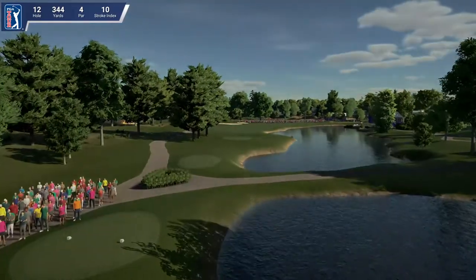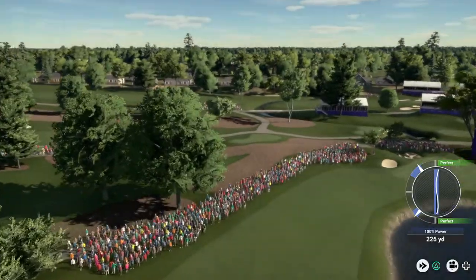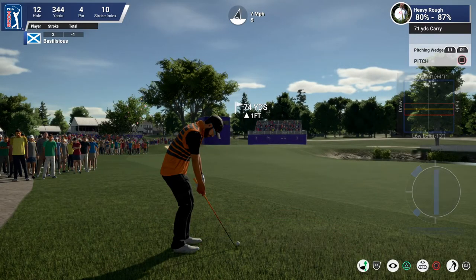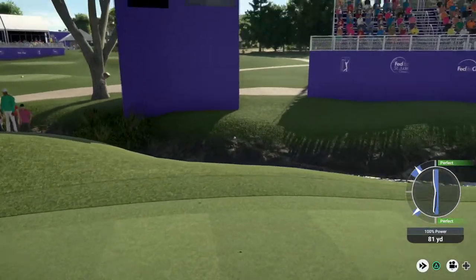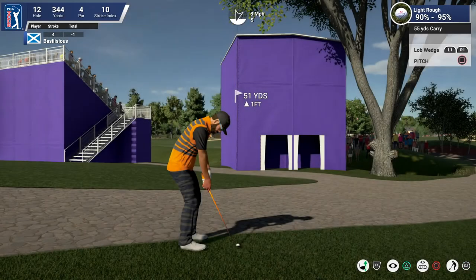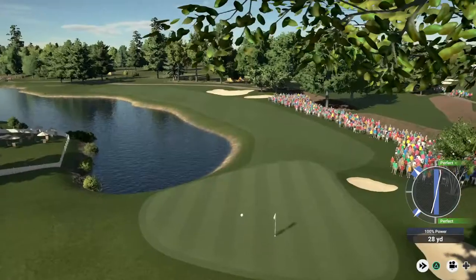Next up is a par four, folks. And he's probably not too pleased with that. That's a bit of bad luck. He's in the water here. And this shot he's taken through the branches.